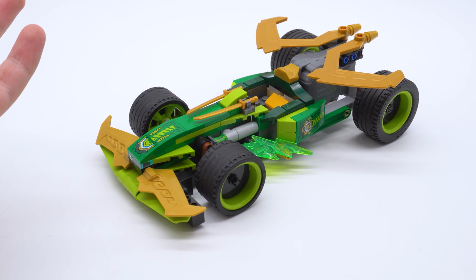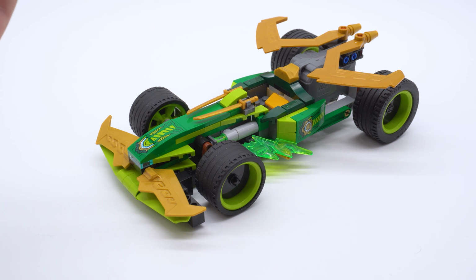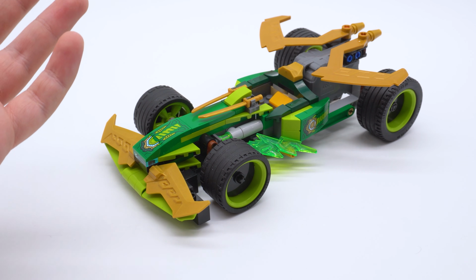So here's Lloyd's pullback race car, and this set is fine. I really don't have super strong opinions about it one way or another, and I kinda like that. I'll talk about this more when I do my full wave overview and buying guide, but I really like small Ninjago sets, and I want to see more big waves of small sets, and I feel like we kinda got that this time around. So I'm not in love with this set, but I kinda like that I'm not in love with this set, because it actually makes me feel like the wave is big enough that I have options.